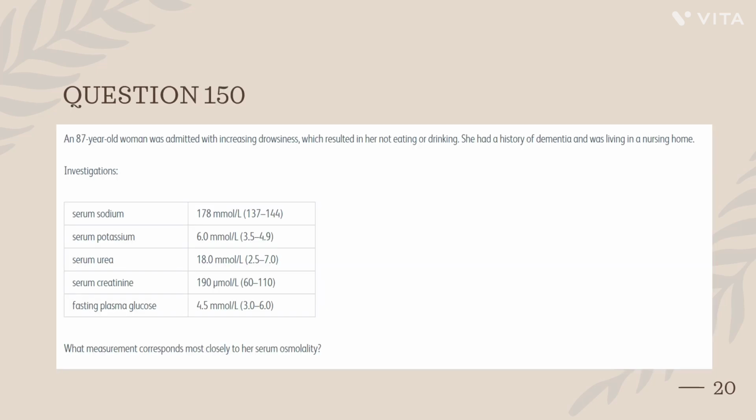Next question. An 87-year-old woman was admitted with increasing drowsiness which resulted in her not eating or drinking. She had a history of dementia and was living in a nursing home. Investigation showed sodium 178. Okay, so she's not eating or drinking, so high sodium may be due to dehydration. Potassium is also high. Urea is high, could be due to dehydration. Creatinine 190, pre-renal kidney injury maybe. Fasting plasma glucose is 4.5, normal.